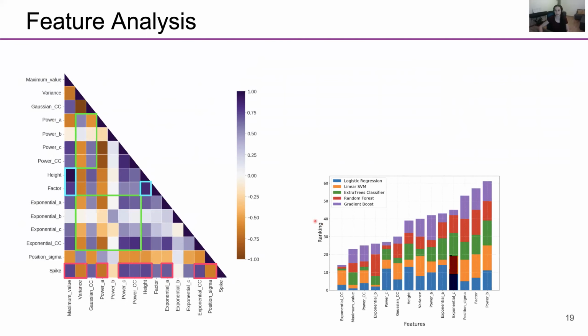The next thing I did was I used 5 machine learning models. I gave them all of these features, and I asked them to order the features based on how much information the features can provide. So the feature that's given the first position is the most informative feature, and the feature that's given the last position is the least informative feature. And in this bar plot here, I summed the position each feature was given by the machine learning model. So essentially here we have the most informative feature, and here we have the least informative feature.